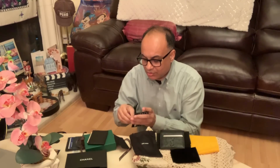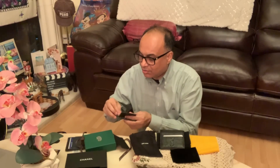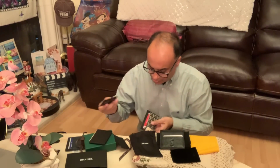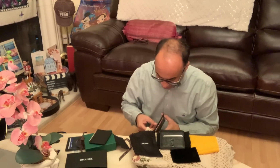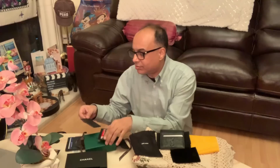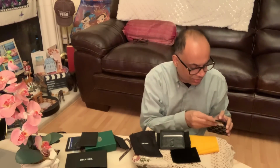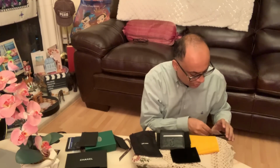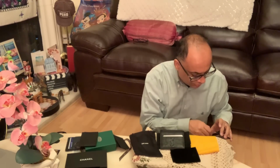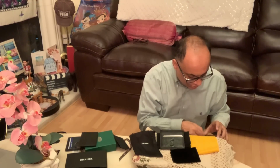Cool. So does the debit card and my card key. Oh, cool. So let's see if I can fit a $50 note here properly for emergencies only.